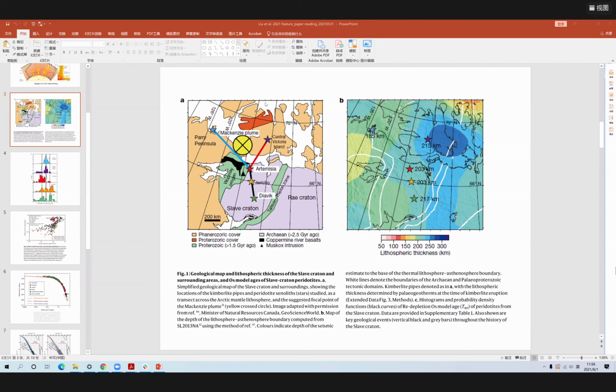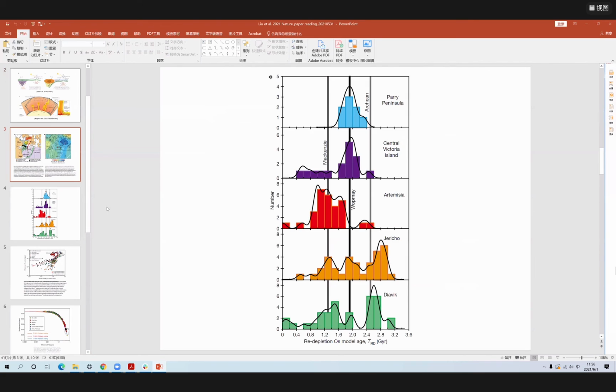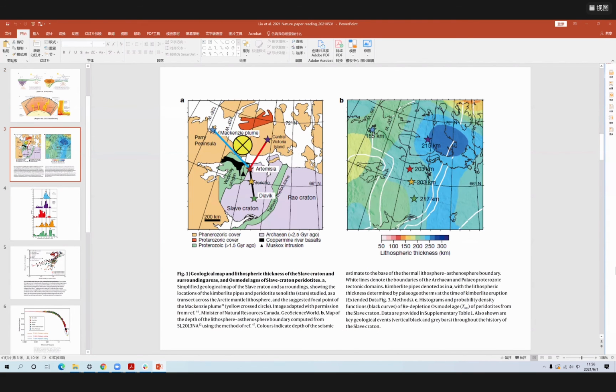Okay, so at least from what I see, if it is a self-consistent model, then the Artemisia diamonds should be deeper than all the other four places, because part of the diamonds generated by this plume recrystallization process are coming from really deep, 300 kilometers, brought up to 100, 130. So that's my interpretation, but you could think about it.